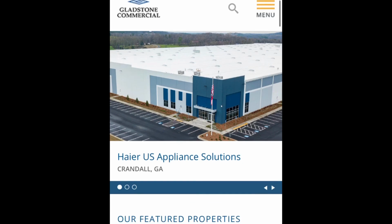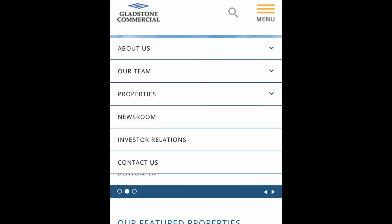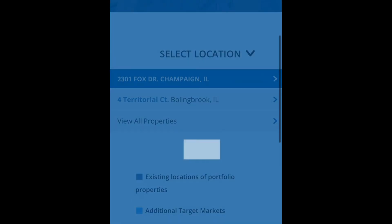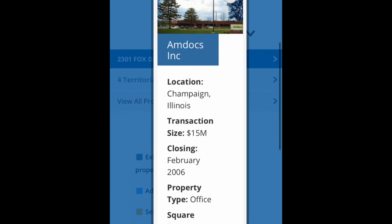So as we look at their website, we can actually see a couple of the properties that they own that these other companies will rent from them. So as we clicked on properties, we can see all the different industrial areas. So here's one in Champaign, Illinois, not too far from us. An office, 108 square feet. Looks like a $15 million transaction.